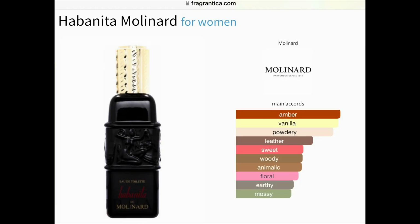I'm back. It's the next morning after this fragrance haul. I wanted to follow up specifically on the Molinard fragrance. I continue to be impressed by this house. I think I only have a total now of 3 fragrances from them. I have Habanita. It's a vintage bottle, probably from the 1990s, and I'll do a video on that sometime.